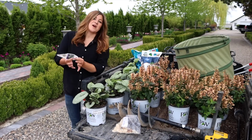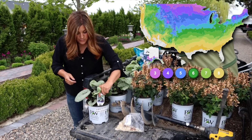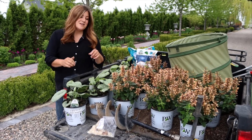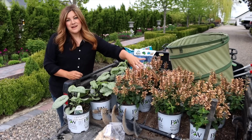Now, I can't remember the zones, 3 through 8. So super winter hardy. They're just a really good one. And both of these prefer neutral to alkaline soil. So both are really great for our area, and both of them are resistant to deer if that is something that you deal with.